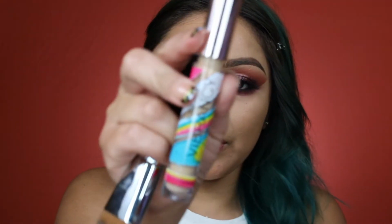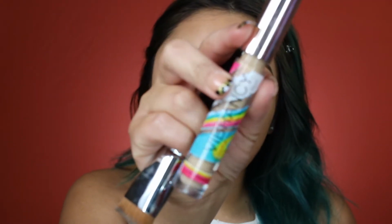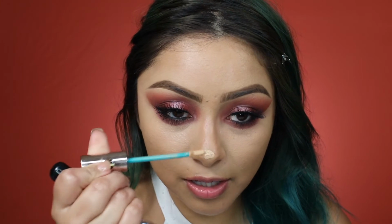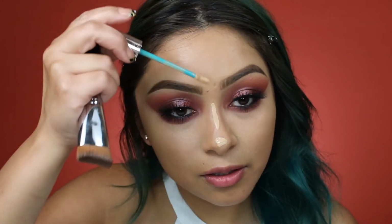I'm over here scraping that concealer because I'm seriously running out. So I'm just going to go ahead and go in with the Josie Maran concealer. And this is the Vibrancy Argan Oil Infused Concealer. This one is definitely not as drying. This is also in the shade Medium.